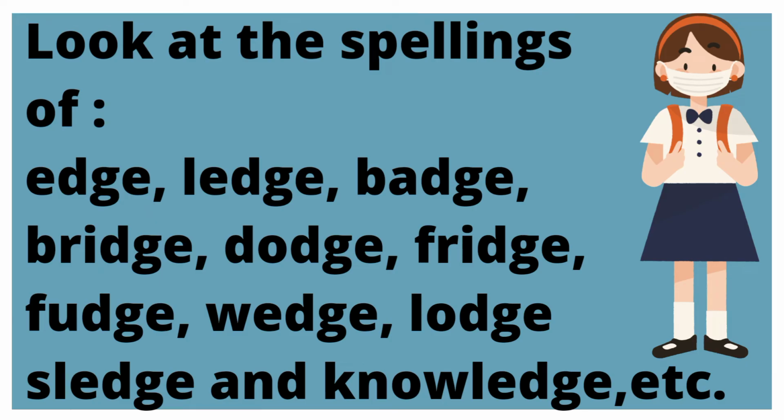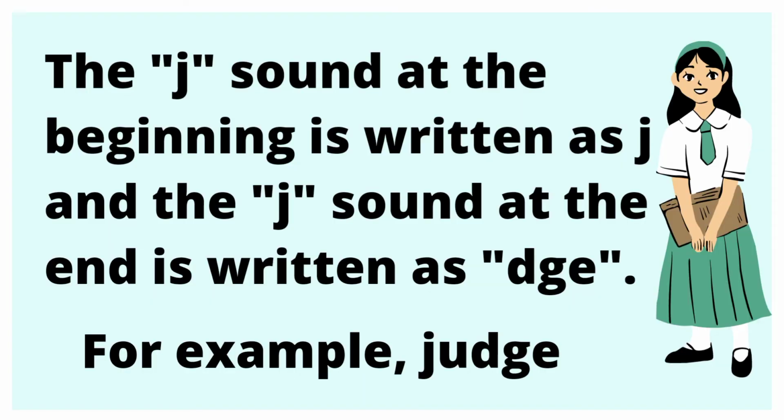Look at the spellings of edge, ledge, badge, bridge, dodge, fridge, fudge, wedge, lodge, sledge, and knowledge, etc. The J sound at the beginning is written as J and the J sound at the end is written as DGE. For example, the word judge has two J sounds. The first J sound at the beginning is written as J and the second J sound at the end is written as DGE.